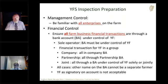So in terms of management control, they must be familiar with all enterprises on the farm. For financial control, ensure that all farm business financial transactions are through a bank account under the control of the young farmer. So for a sole operator, the bank account must be under the control of the young farmer. The financial transactions for a young farmer in a group: for a company, all the transactions are in the company bank account. And for a partnership, all the financial transactions are through the partnership bank account, generally with all the members named on the partnership bank account.